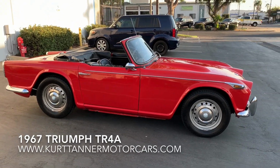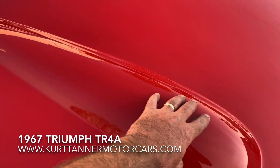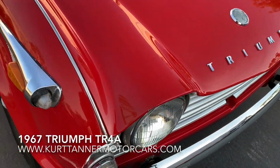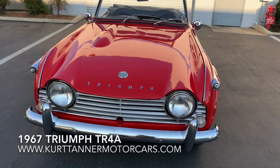Real pretty car. It's my favorite TR4. I love this power bulge here on the bonnet. This is just beautiful, the way that's sculpted into the bonnet. And then I like these little headlamp eyebrows here. Real nice, really cool. The bonnet's a work of art by itself.